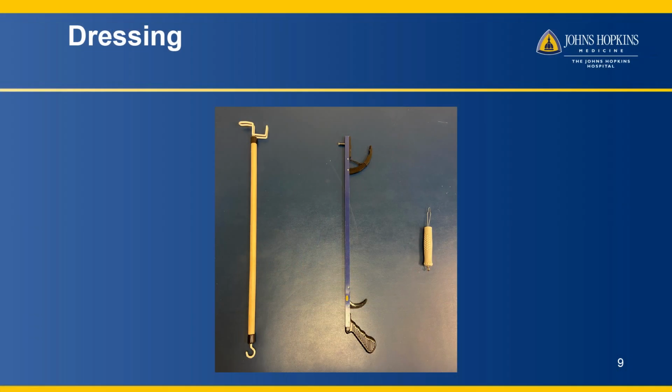For dressing, I have pictured a dressing stick, which is helpful when you don't have a lot of motion in your arms or strength in your arms. It just assists you in navigating putting on different pieces of clothing.